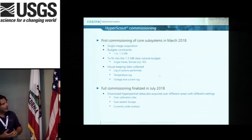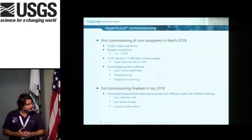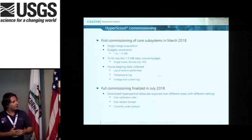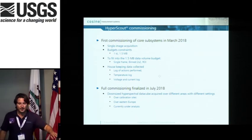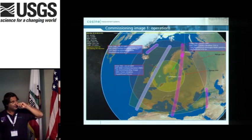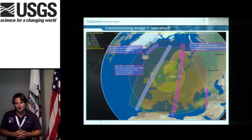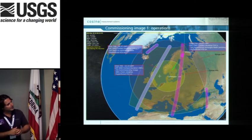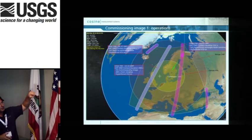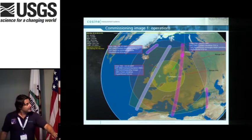Then finally, in July, we were in the position to have a full commissioning, and this was also successful. So we are able to collect different data sets from different parts of the world and show the full resolution images to ourselves. This is just to give you a full impression of how the operations went. I'm not going to go into details, but basically during the first orbit, we had to point where we wanted. During the second orbit, we were able to send all the commands and get the acquisition down. And during the third orbit, we could get part of the data and telemetry down.